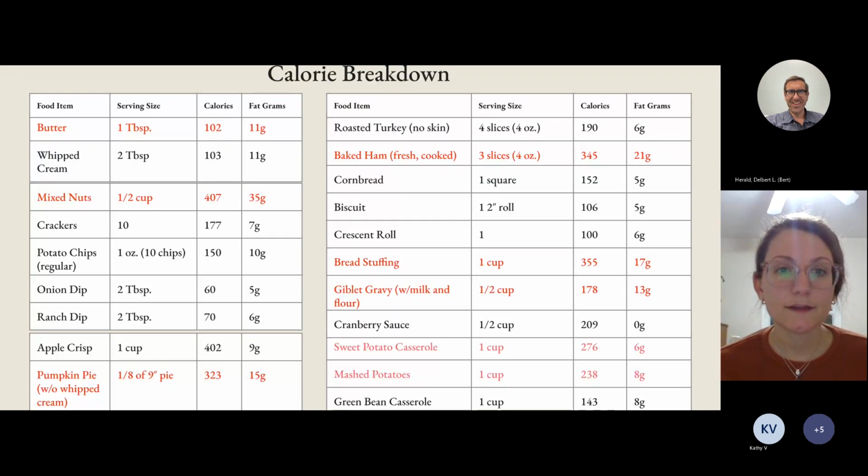And then I included a little bit of this calorie breakdown of more commonly known foods during the holiday. And I highlighted the ones in red that are more calorie dense for their serving size. I just wanted to touch a little on the mixed nuts. I know they're a lot higher calorie for just half a cup, but they're not necessarily unhealthy. Mixed nuts, or nuts in general, are a great fiber and protein source. So it can be something, like I mentioned earlier, to help you keep full if you're traveling, or a small snack throughout the day, just a smaller portion. Even though they are higher calorie, they're still more nutrient dense than grabbing potato chips or some crackers.